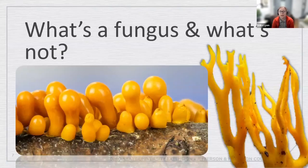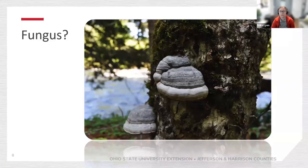So I am going to test your knowledge for the next few slides, and we're going to take a quiz. What I want you to do is type your responses in the chat on what you think these are, or I should say if you think it's a fungus or not. So go ahead and put your responses in the chat.